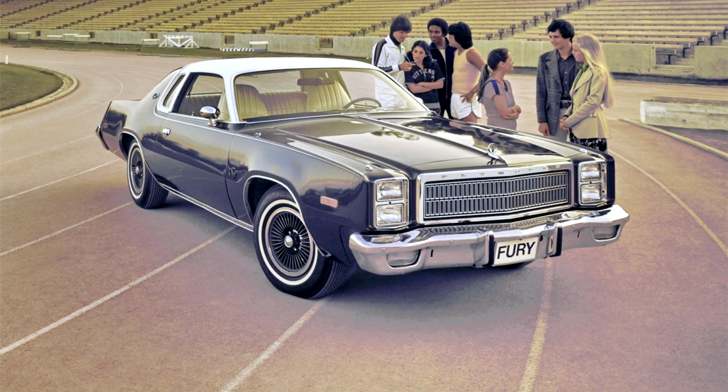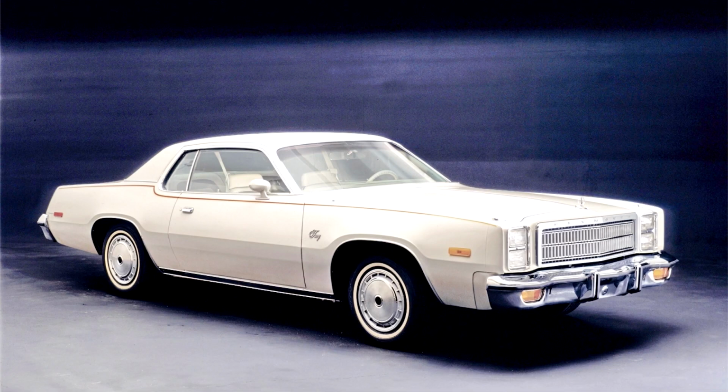The sedan was offered in base, custom and salon models, with interior and exterior trim ranging from austere to luxurious. The salon featured plush velour bench seats with recliners and folding armrest and carpeted trunks, along with a spring-loaded hood ornament with the Plymouth logo. In addition to the Roadrunner, the Fury coupes were offered in base, custom and sport models.